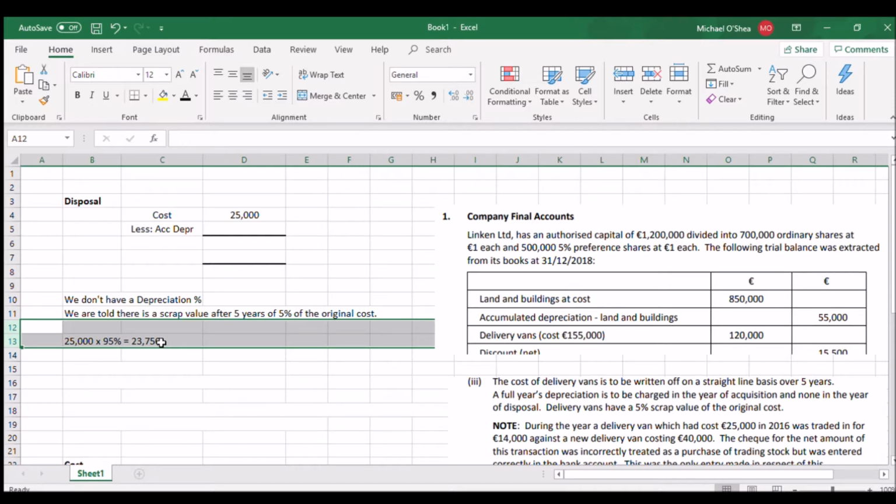This will be the overall depreciation over the 5 years, 23,750. Did we depreciate it for 5 years? Did we have it that long? No. How do I know that? Because we bought it in 2016 and we sold it in 2018. It's 3 years. But there's no depreciation in the year of disposal, so there'll be no depreciation for 2018. So I'm only going to depreciate it for 2016 and 2017.